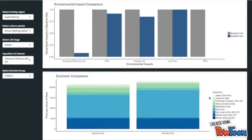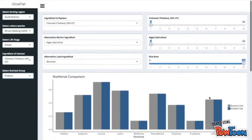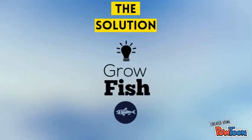This app computes the alternative diet's nutritional composition, environmental impacts, and production costs. Farmers can thus make informed decisions to minimize their environmental impacts without incurring additional costs or compromising the nutritional quality of the feed. This tool has the power to foster transition to a more sustainable aquaculture future.